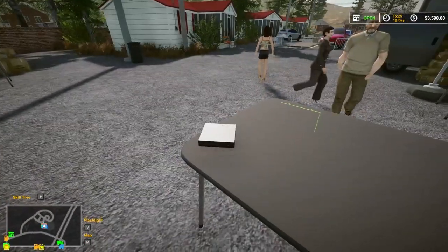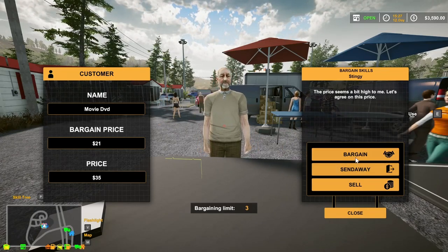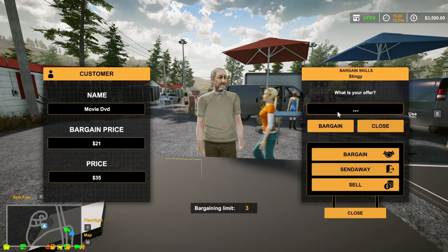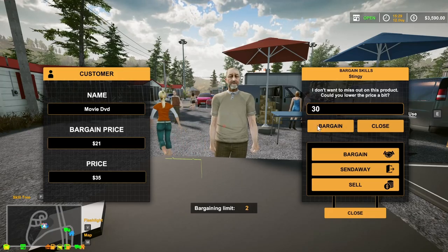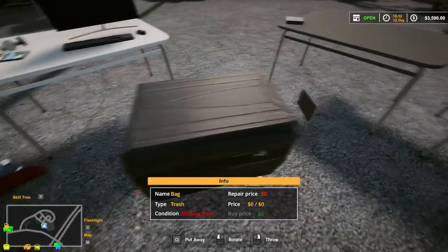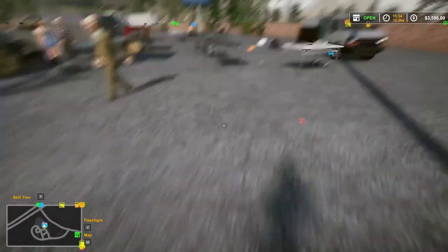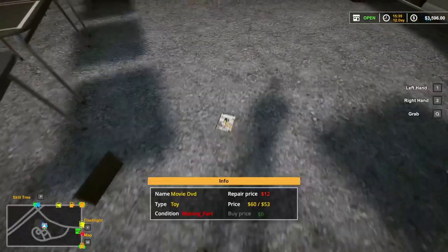This guy's coming. $30. $30. How about $30? Nope. Okay. Whoop. I love how that's value is zero and I still get $6 for it.